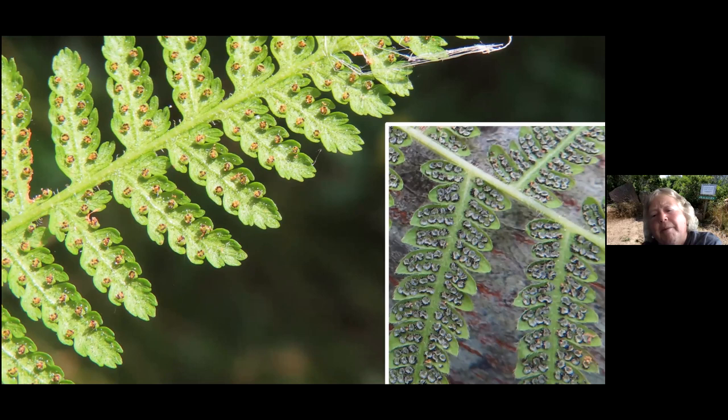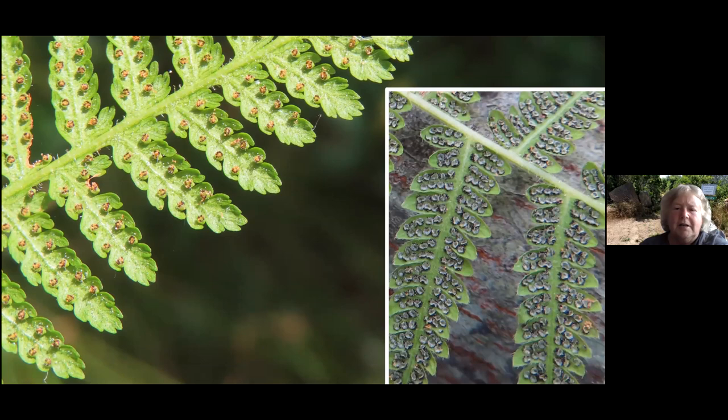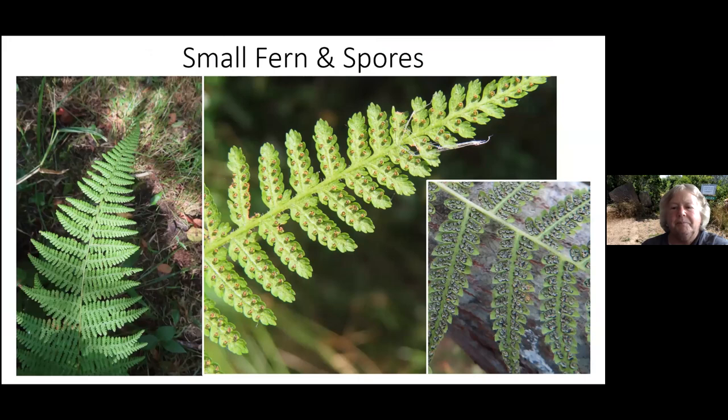But just in these two that I picked up, one this week, one last week, completely different spore patterns, and fascinating and amazingly interesting for something so tiny and unnoticed most of the time. So there's always something to see. Let's see, move out from my new friends, the ferns.